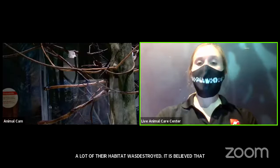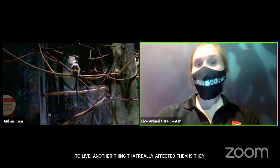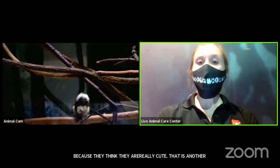Another thing that really affected them is they were actually taken from the wild for the illegal pet trade. So a lot of people did want them as pets because they think they're really cute. So that's another thing that was a problem. Finally, thousands, up to 40,000 of these tamarins were taken from the wild and used for research back in the 60s and 70s.